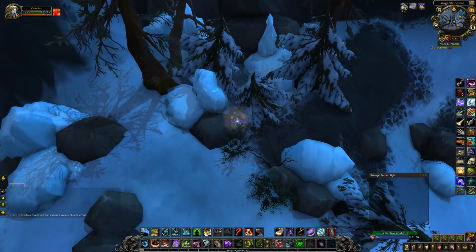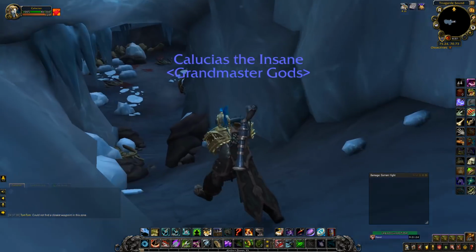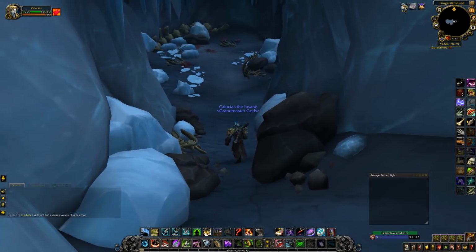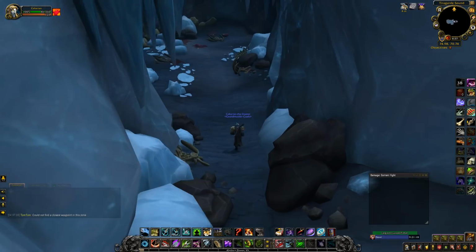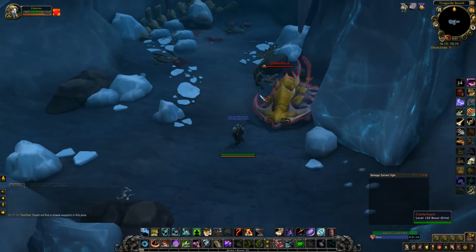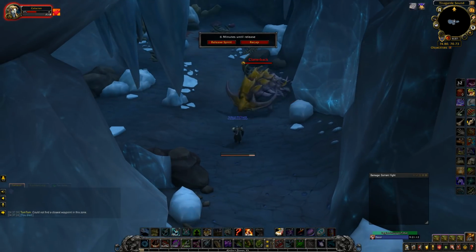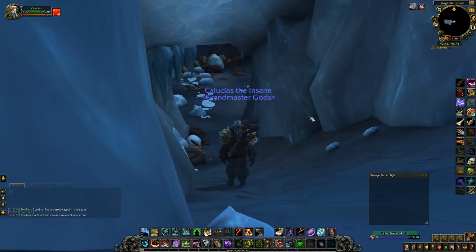Okay, so I'm gonna go in there without an invisibility potion and see what happens. Is that the pebble? No, it's not the pebble. I'm scared. Oh my god, that scared me. Holy crap, that actually terrified me. Okay, we're gonna try that again.